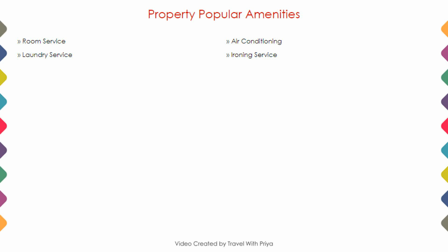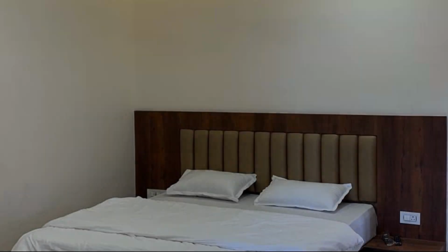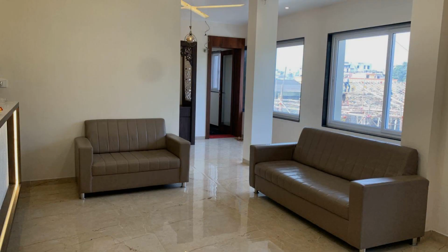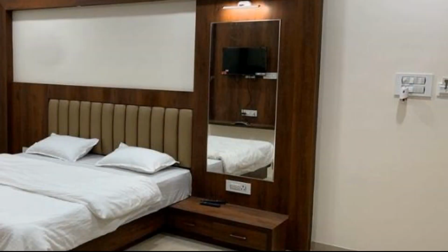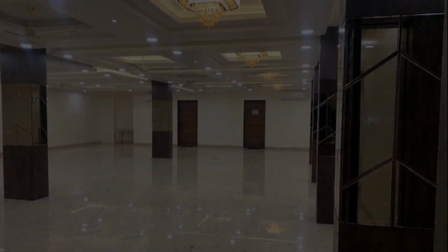Next we talk about amenities of this hotel. So you can see on the screen, two categories of rooms are available online. You can book them online and enjoy your stay. The location of the hotel is outstanding and guests love to enjoy the surroundings. Let's see lots of reviews and rating numbers dropped by guests who enjoyed this stay.